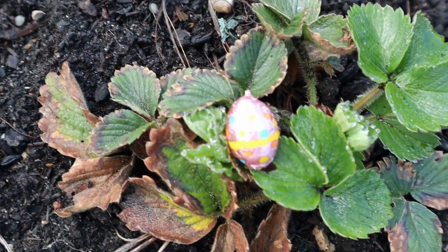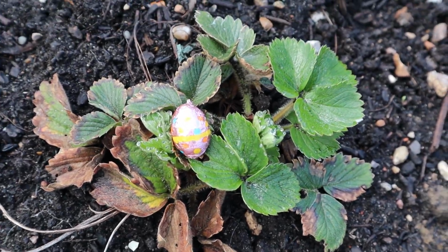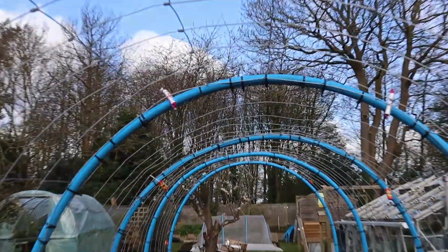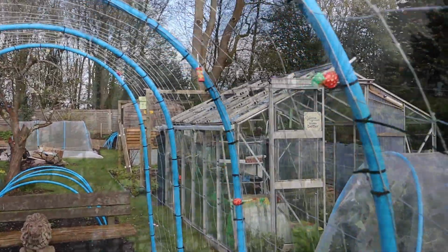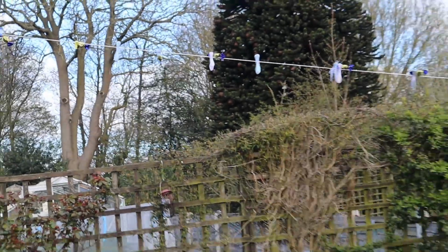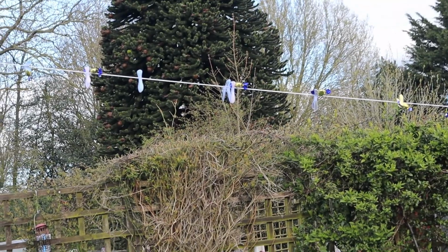Oh, and this is a new variety to us. This one is spotty. I knew we'd built this arch for some reason, Mrs. W. It's lovely to see such a nice day. Mrs. W can get her washing out on the line.